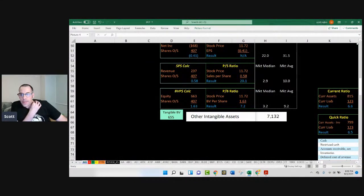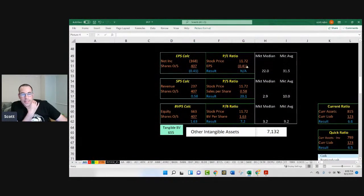So let's look at their financial ratios. We can't look at the PE since they have negative net income. Price to sales is pretty bad at 20. So when a company has negative PE, you look to the price sales ratio, and that's stock price over sales per share. So investors are paying $20 for $1 of revenue. So the stock is overvalued based off of the price sales ratio.